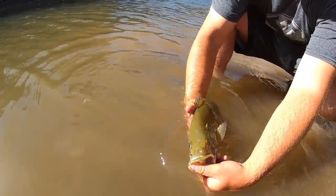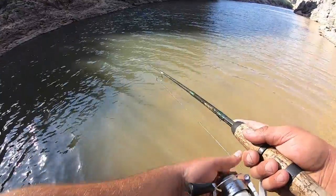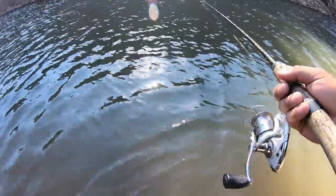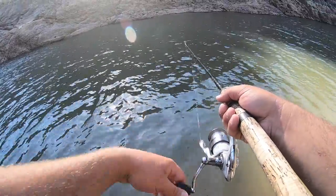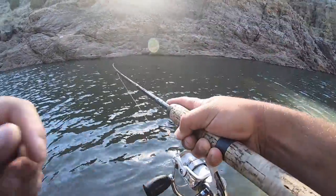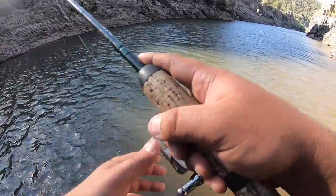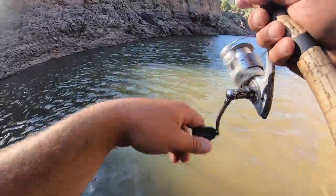Here we go. There he goes. Heck yeah. All right, let's get some more. Yep, that's a fish. What the heck? Thought I hooked some seaweed or something. It's a good smallie. He was not fighting there for a second. No! I've lost two smallies and I've landed four. Pretty good. And about a dozen bluegill.